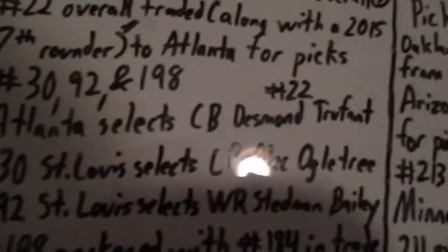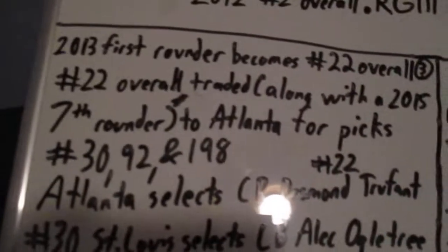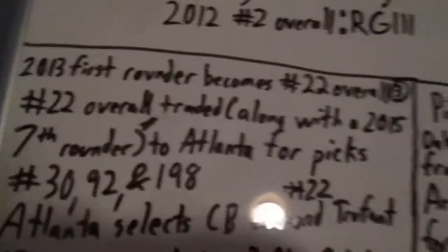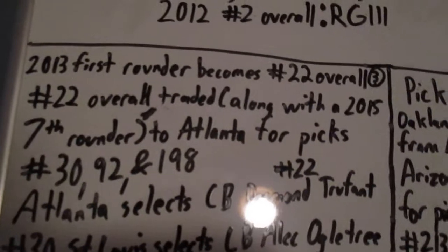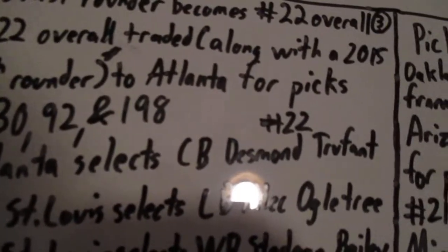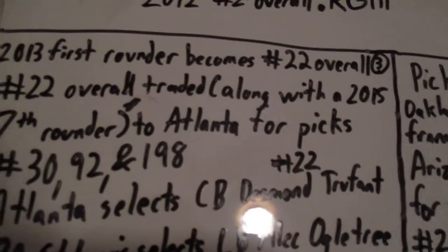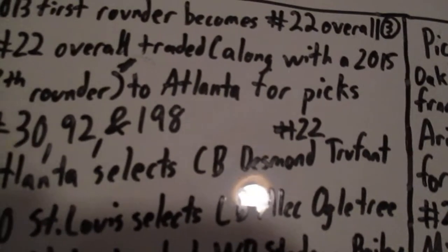the Atlanta Falcons at 22 would select cornerback Desmond Trufant. Trufant was a solid pickup for the team. He basically became cornerback 1 after his rookie year because the team cut Asante Samuel. Asante was old at that point. And Trufant, he had a strong run on the team as a cornerback 1. However, the team decided to part ways with him after the 2019 season due to cap reasons and the team just needing to go a different way.